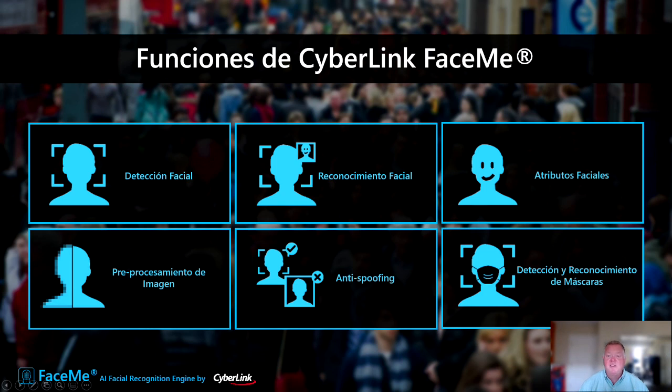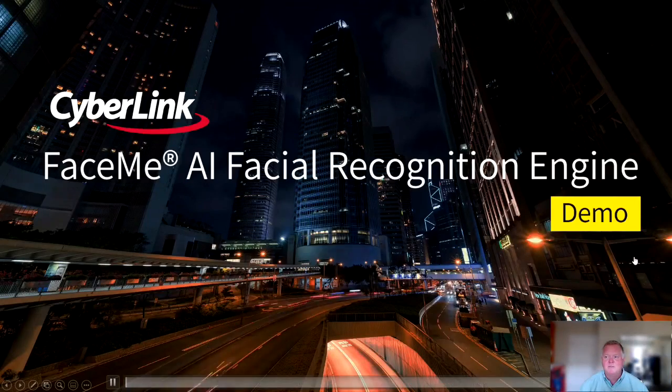What are the key features of FaceMe? It can detect faces in front of a camera, can recognize someone based on a face database. It can identify key attributes such as age, gender, and feelings. It can also help enhance image due to poor lighting or camera quality or different skin complexions. It has anti-spoofing in the product. And also it can detect if someone is wearing a mask, wearing it properly, and do face detection when people are wearing masks with high level of precision. Let me do a demo.